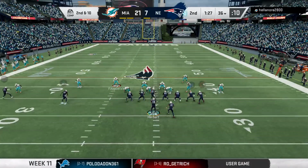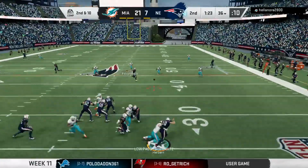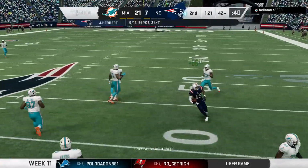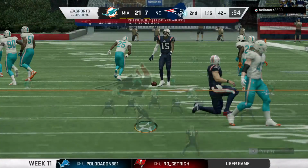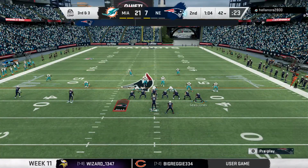Mike 51. To throw again. Herbert. Catch is made by Harry. The second down completion got him 7. Now here's 3rd and 3.